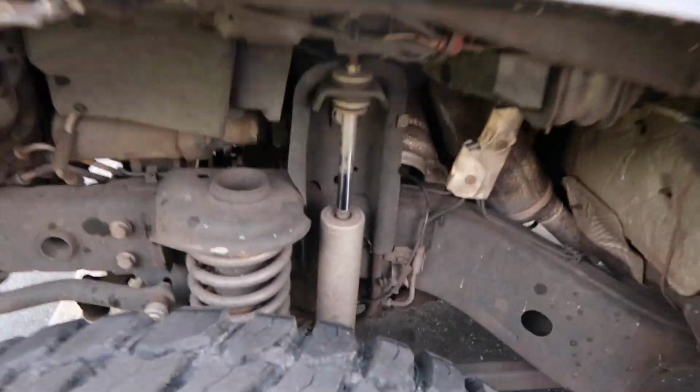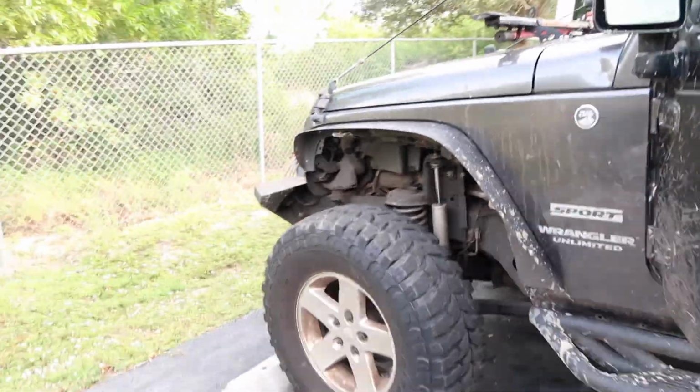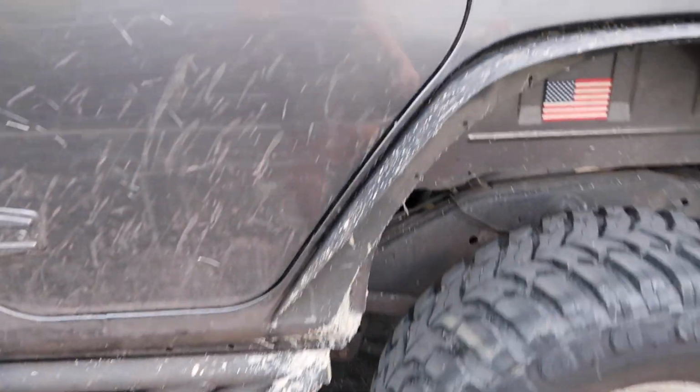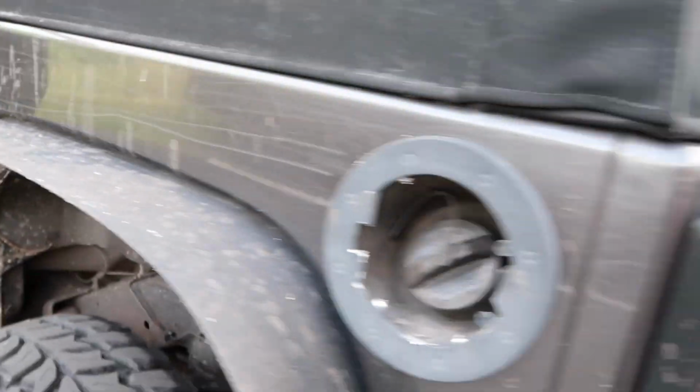We got ourselves our little Rough Country lift kit, which I'm not a big fan of, so we're gonna swap all that stuff out. Stock tires with wheel spacers on a 35 that kind of rides like hell. Some little side steps. This whole thing is just scratched to hell. We're missing some pieces here in the back.